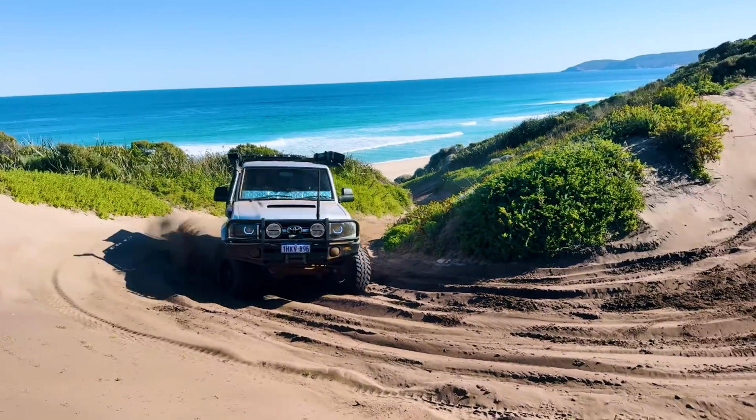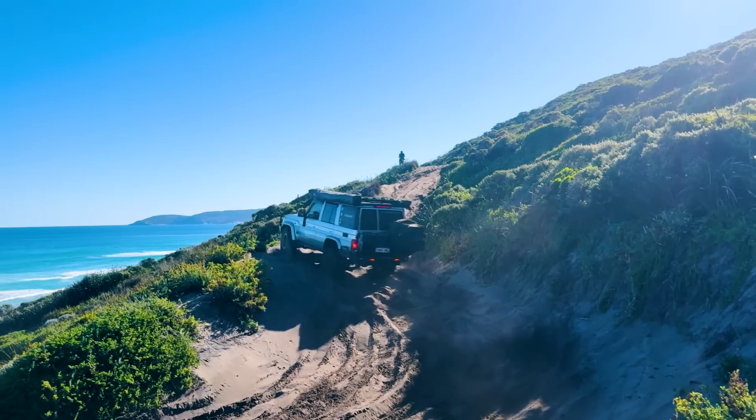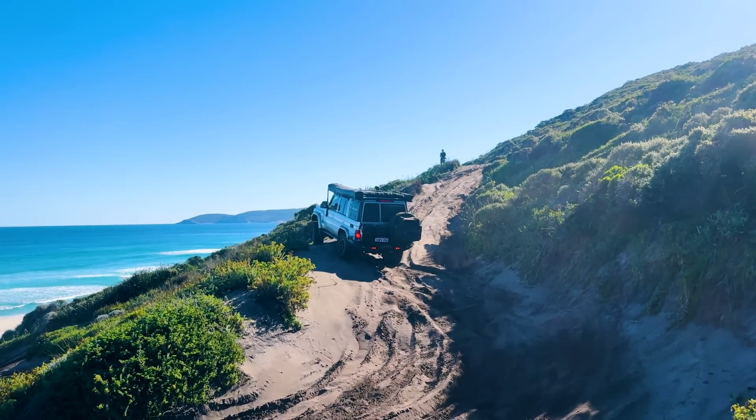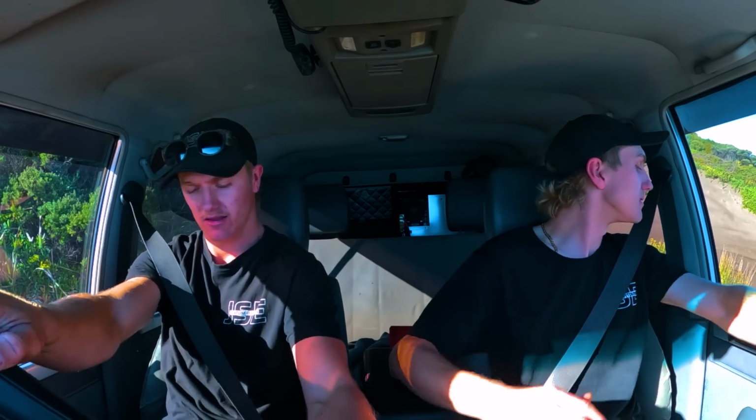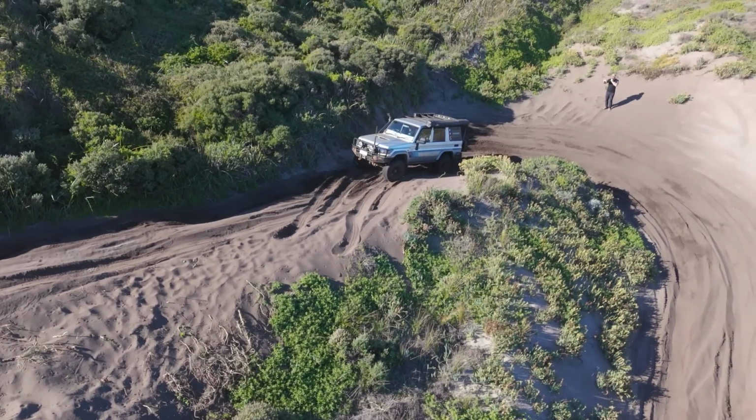Let's go. Get around that corner, baby. Hold it, hold it, hold it. Had momentum and then hit the track, turned sideways, just about to go off the cliff. Right guys, left hand down, come back, left hand down. So we had Simon, luckily, behind us, and he told us to come back.